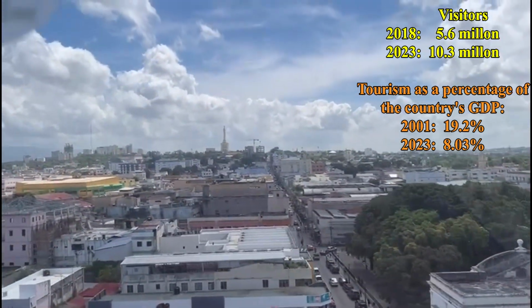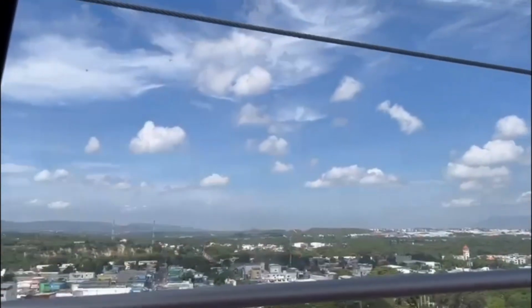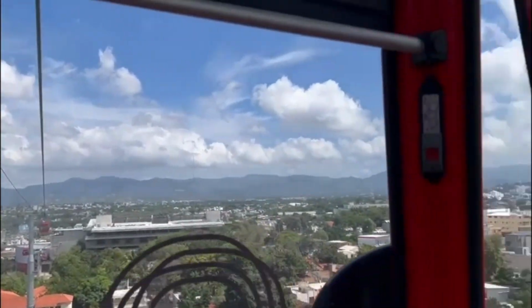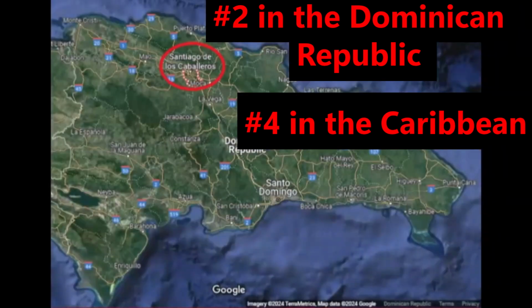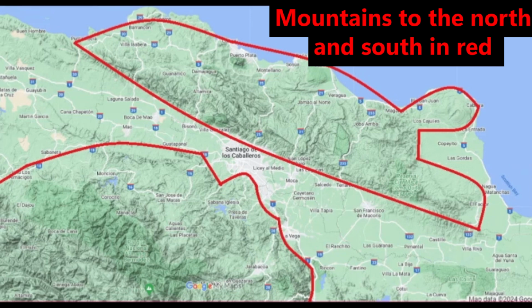So, while tourism is important, particularly for coastal communities in the country, it is by no means the whole picture. It's also crucial that I point out that Santiago, the second largest city in the country and fourth largest in the entire Caribbean, is not a coastal city. And this is quite unusual, specifically given the fact that it is the second largest city on an island, and it's separated from the nearest coast by a mountain range.